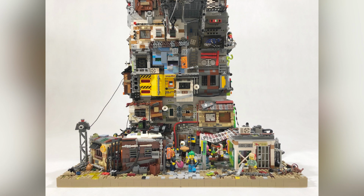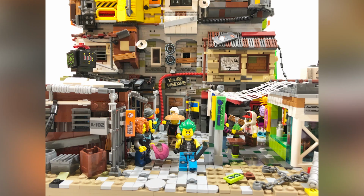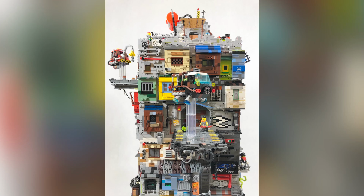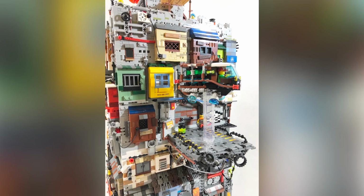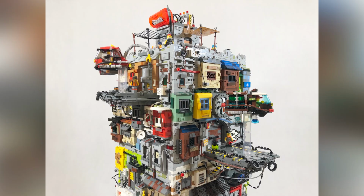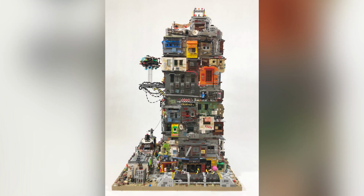There's a wonderful combination of colors, but not too colorful. It still definitely feels very grungy. And for someone who says they just used a bunch of random pieces, I can see a lot of very high quality, intentional bits of detailing that really bring this whole area to life.